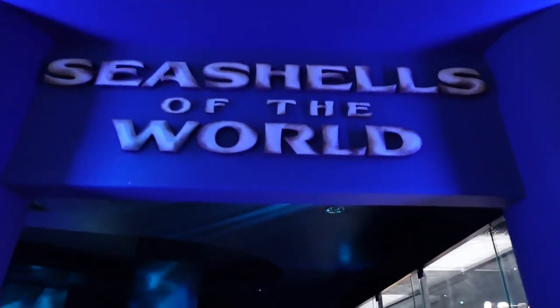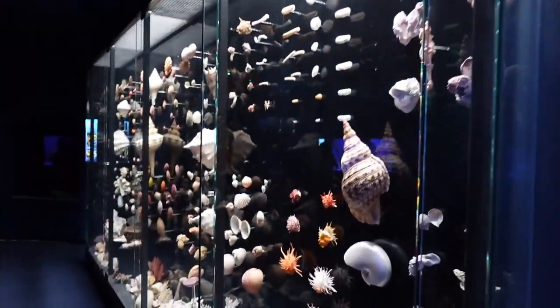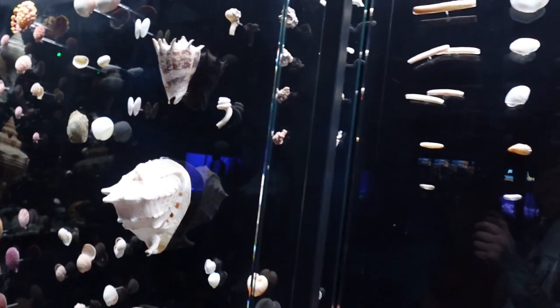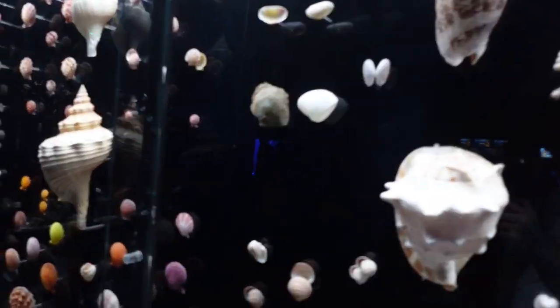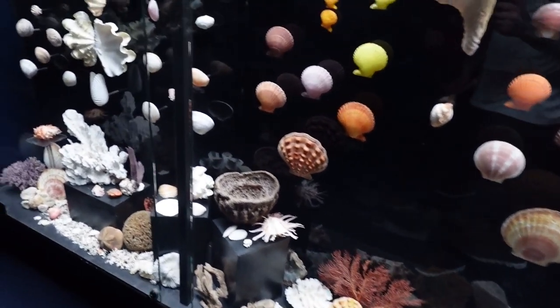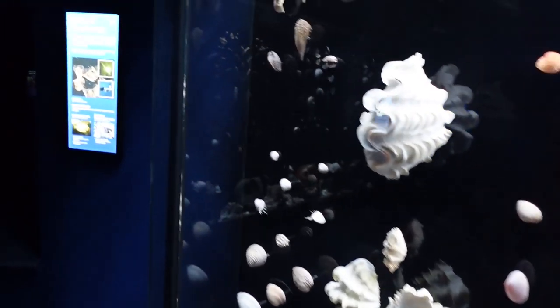Entering the seashells of the world now. Tons of seashells. Different shapes, sizes, colors. There is a bunch. Life in the dark. If you look closely, you can see the lights flashing. Do you see any? Oh, down there, the flashlight fish.